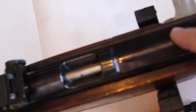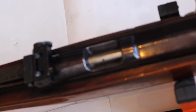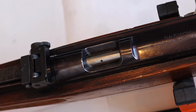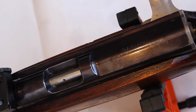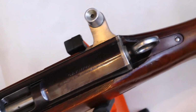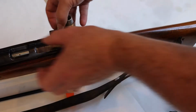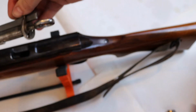You see that the breech doesn't look like a recycled K31. So this is newly made or milled and is not recycled from K31. And I will show you the interiors in a moment. To take out the bolt you have to do like in K31. You have to push, then you press this, and then you can take out this one.